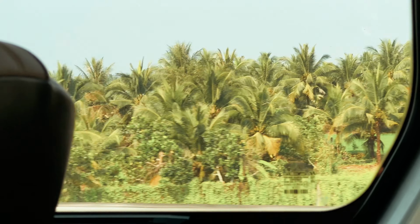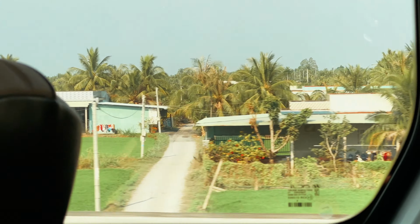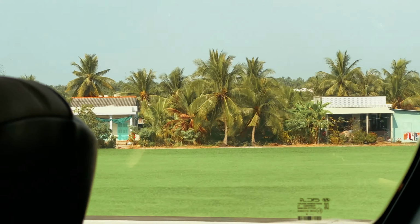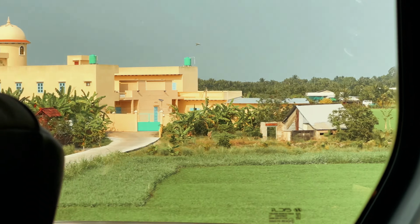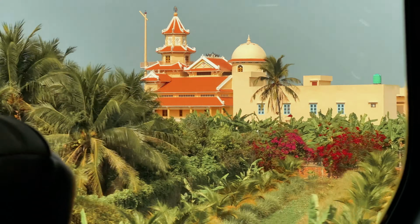Big Buddha. So that wraps up our Vietnam trip. Unfortunately, I did not vlog more, but don't worry, we are definitely going back to Vietnam at the end of 2025 again, so I will do better next time.